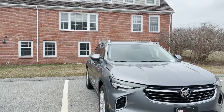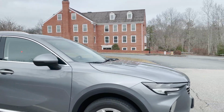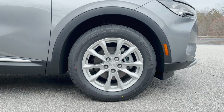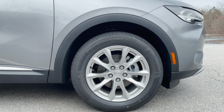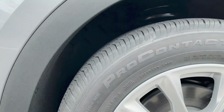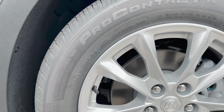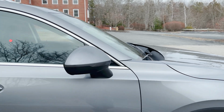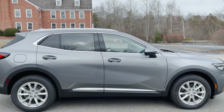As we go around the side of the Envision, we're going to get a look at our 18-inch aluminum wheels, and these are wrapped in a really nice Continental Pro Contact tire. I believe these are 235s. Let's verify. Why not, since we're here? Yes, so it's a 235/60/18 Continental tire. If you're someone who really pays attention to their tires, Continental, Michelin, probably one of the top two, at least in my humble opinion.